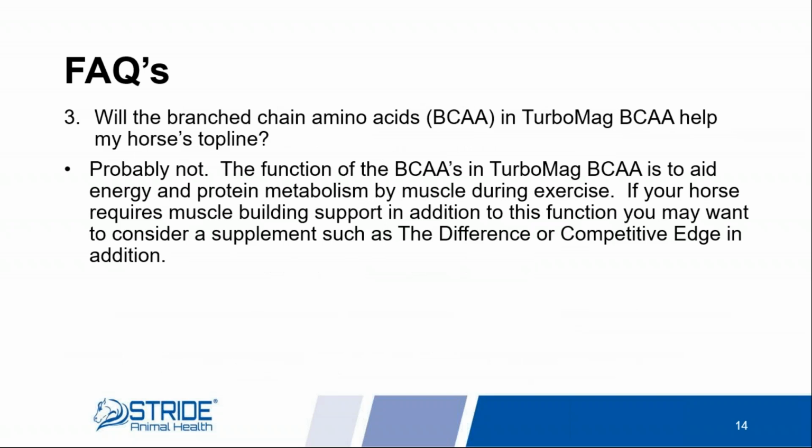And then another one: will the branched chain amino acids, whether that's leucine and isoleucine, in TurboMag help my horse's top line? And the answer to that is probably not. The branched chain amino acids in TurboMag are not designed, or the level, I should say, of those amino acids is not designed, to improve muscle hypertrophy, i.e. improve top line, the way that your amino acid supplements are.